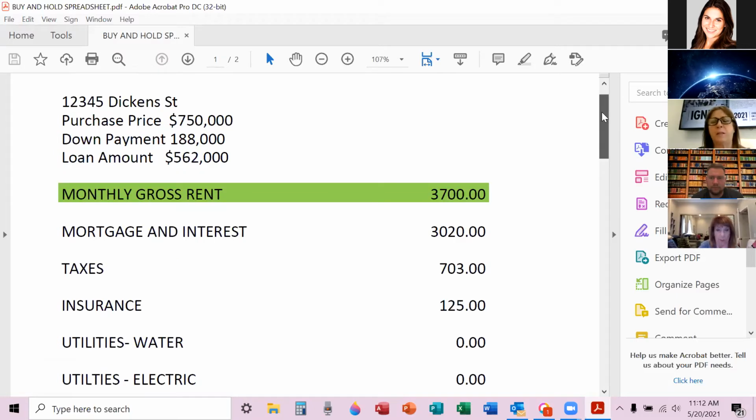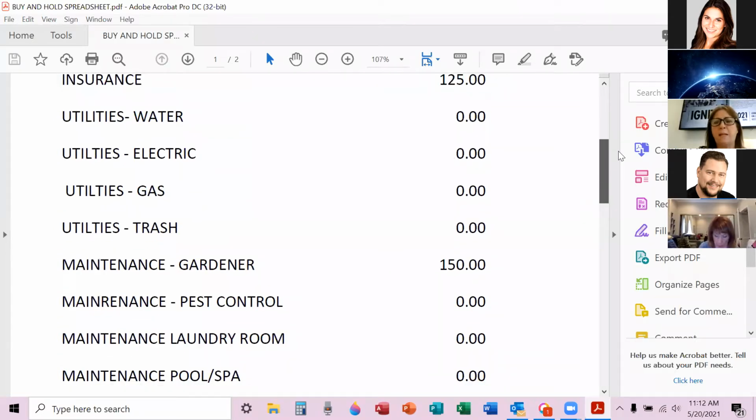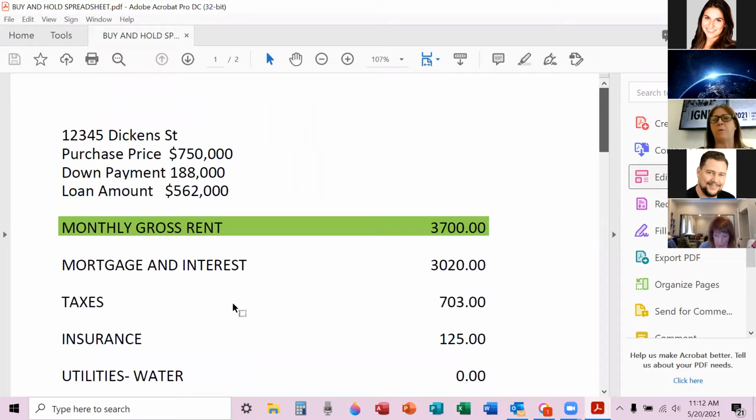What the monthly gross rent would be for that house. You have to give them an estimate. What their PITI is, right? Their mortgage and their interest, their taxes, their insurance, their water bill, their electric bill, gas and trash. And in this particular sample, it's a single family, so the landlord's not paying it, but in an apartment building, they will pay for the water and probably the trash. The maintenance for gardener, maintenance for pest control, laundry room, pool, spa. These are the items that would help that person know whether this is an appropriate deal for them. Okay, and you put the list price there, or you put a purchase price that you want to offer.